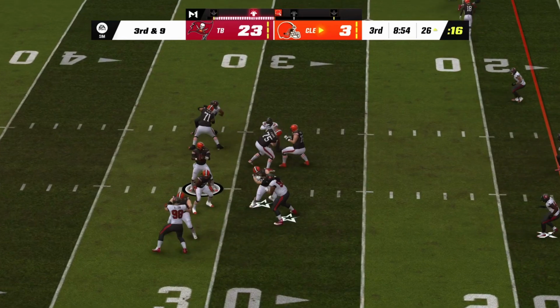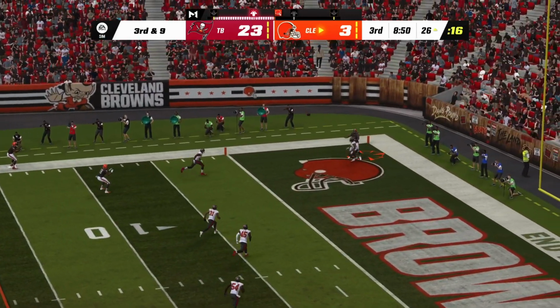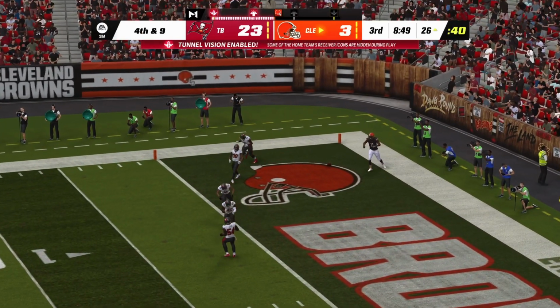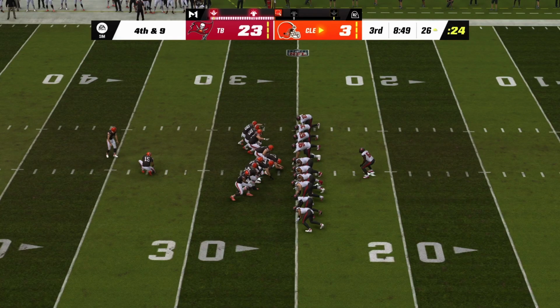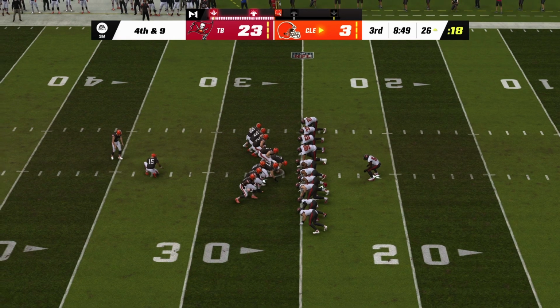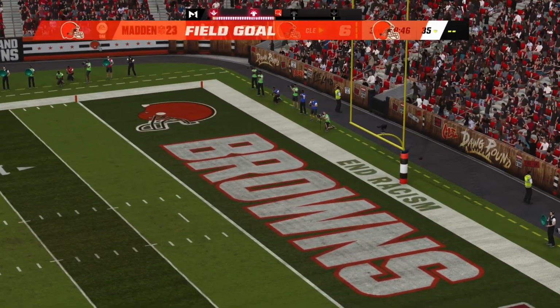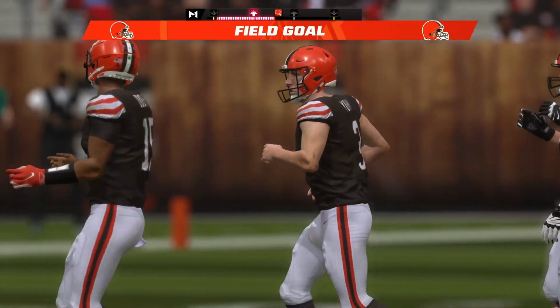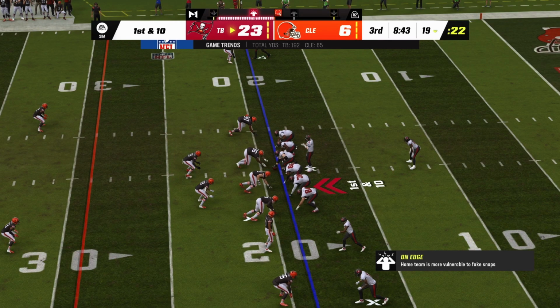On 3rd down, Brissett. And that is incomplete. Oh, he had it and dropped it. Pointing to excellent field position. When that drive started, they had 6 points that they were thinking about. York able to send this one through, and that will move the deficit from 20 down to 17. So probably should have opted for the touchback.